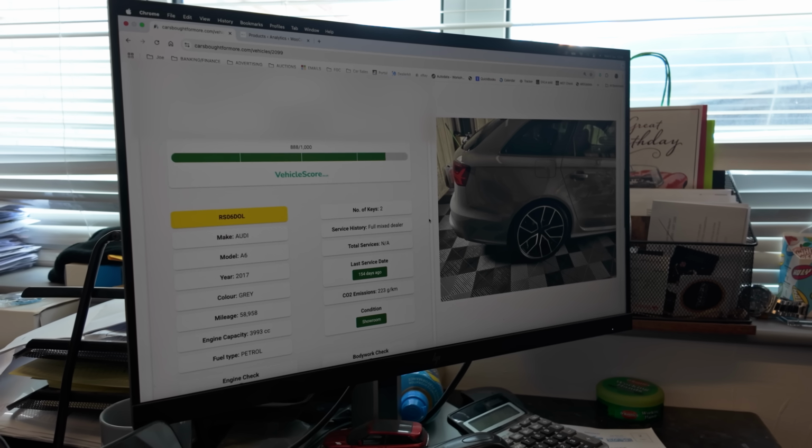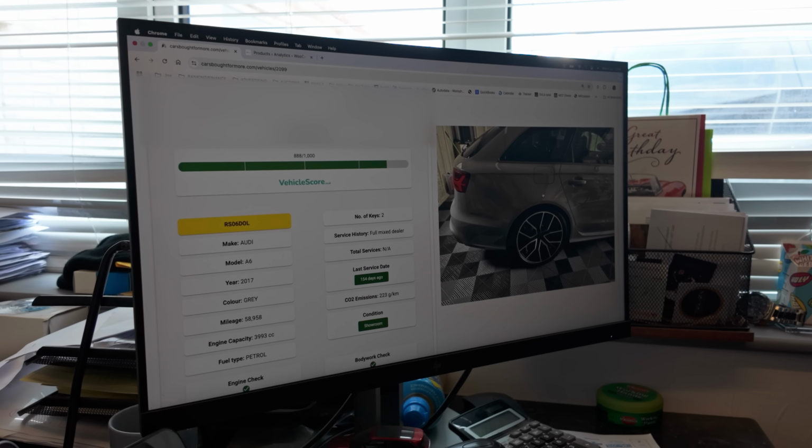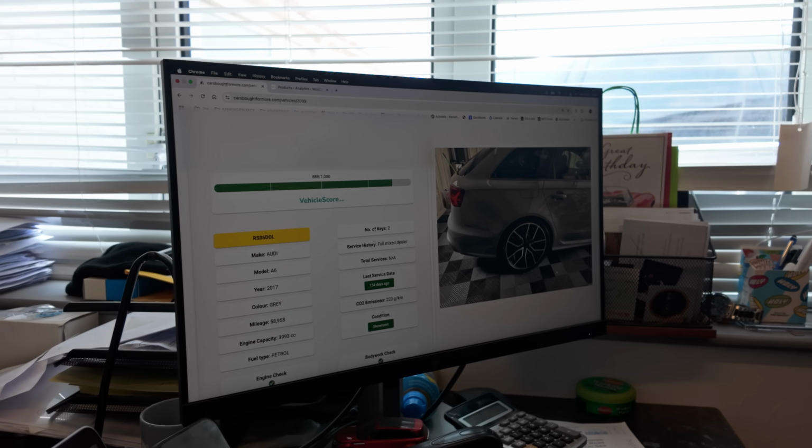In fact, I find it such a good platform that we had a car on here just today that I have bought from the platform. A, it was really close, and B, it looks like a really, really nice car. So I'm gonna show you exactly what that is. So this is an Audi RS6 C7 in Nardo Grey.